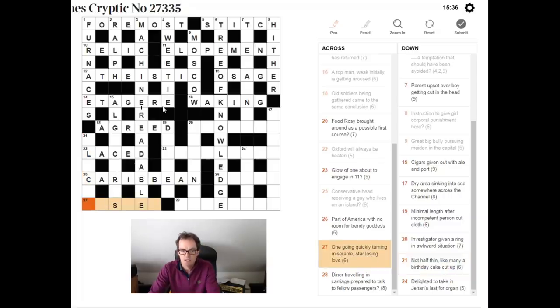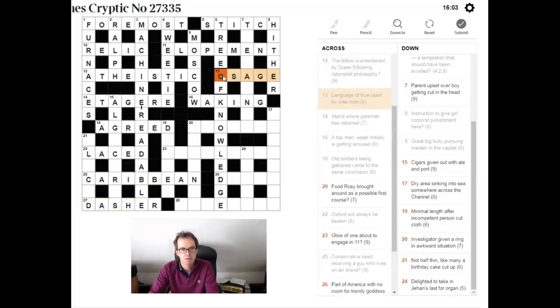One, going quickly. Turning miserable. Star, losing love. Okay, well, one going quickly. A reindeer, indeed, that goes quickly. Dasher, I think, is the answer. Somebody who dashes. So how does this work? Turn the word miserable, so we reverse the word sad. A star losing love. Well, a hero is a star, and he loses love. We saw love before for this O here. So hero without love just gives her, but together we get dasher.